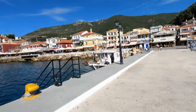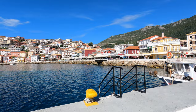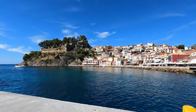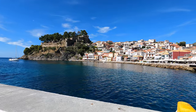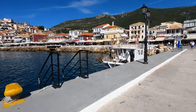But the plan now is to follow along the harbour, go up into the old town, and then go up to the castle there, and then there's a cocktail place that does all day drinks. I think so anyway, up there somewhere. But yeah, I want to go on a boat though.